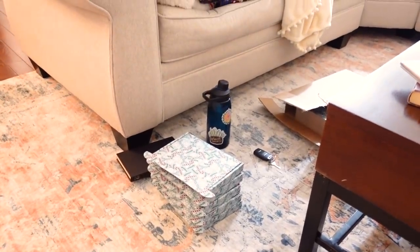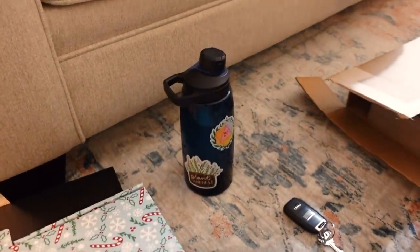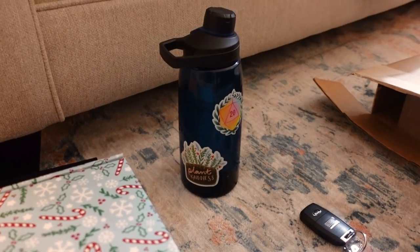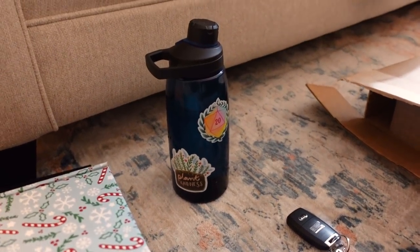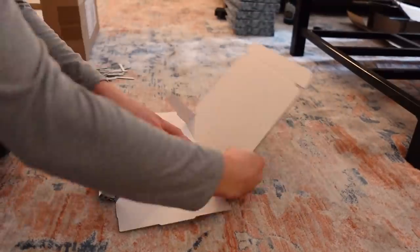Leah's got her tower. Small but mighty. Oh, yeah. And her water bottle. Does anything look familiar there? And some Christmas ornaments.